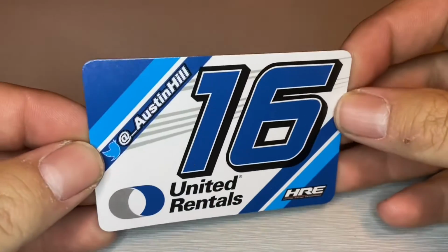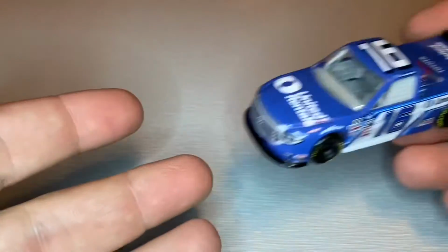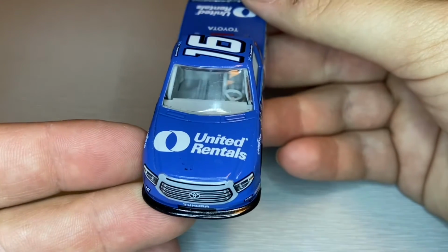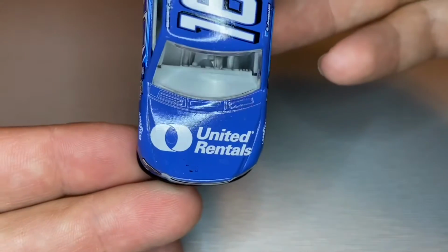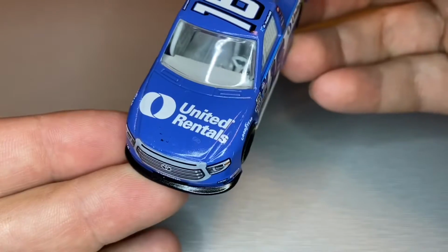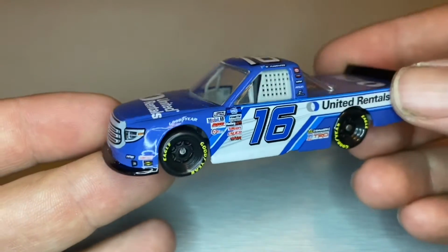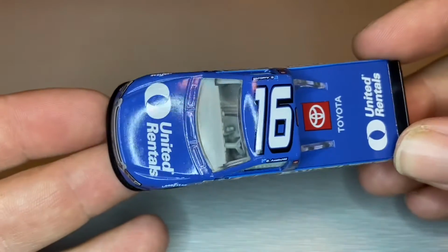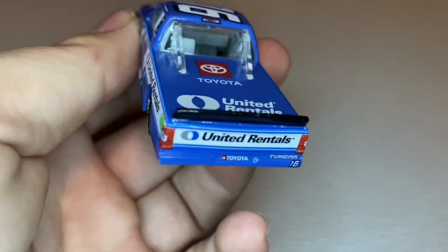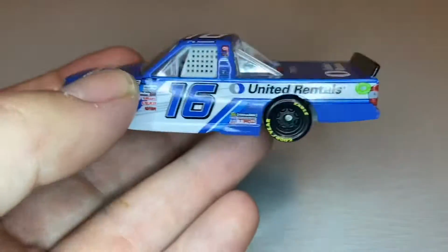Next up, we have Austin Hill's #16 United Rentals Toyota Tundra. And here is the truck. Huh, interesting. There's a little bit of black rubber on the hood and some paint spots you can see, but this isn't like a race version at all, is it? I don't think it is. I think that's just a paint defect, I'm not sure though. Overall, pretty good looking truck here. Toyota Tundra, United Rentals.